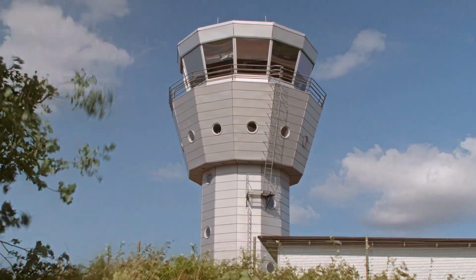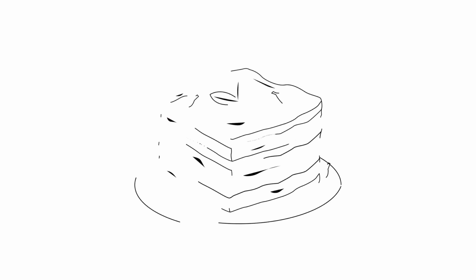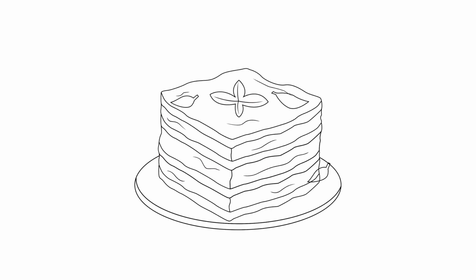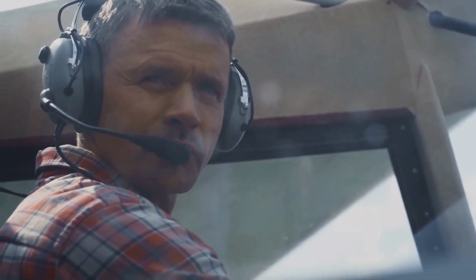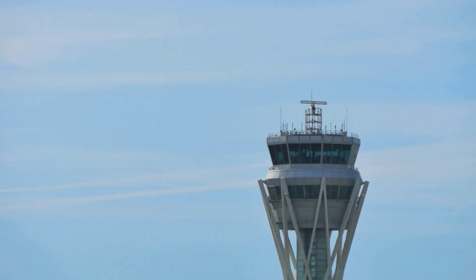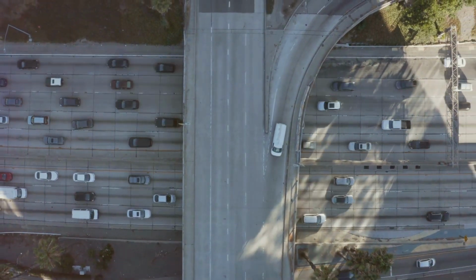Surrounding major airports with heavy air traffic, you'll find Class B airspace. Picture an upside-down wedding cake with layers of airspace, each with its own set of altitude restrictions. Before entering Class B airspace, pilots need permission from air traffic control. This clearance is crucial to prevent collisions and maintain order in this busy airspace. Think of it like calling ahead to reserve a lane on the freeway.